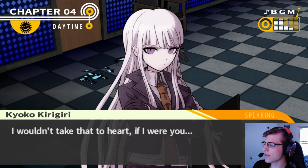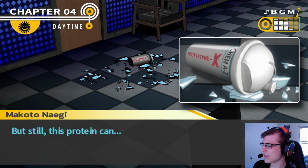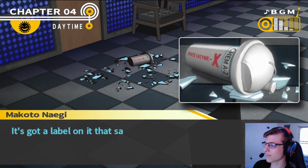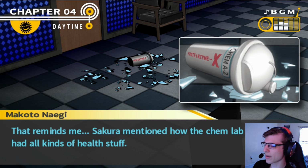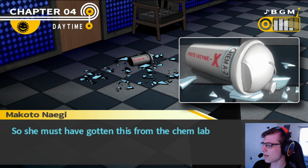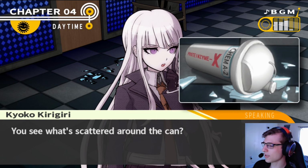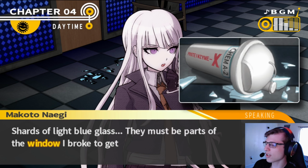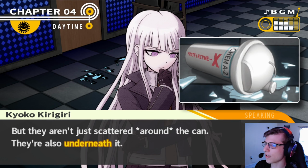Wrong. I wouldn't take that to heart if I were you. I know. But still, this protein can... It's got a label on it that says Chem-A2. That reminds me, Sakura mentioned how the chem lab had all kinds of health stuff. So she must have gotten this from the chem lab. Just a second. But that's strange. Huh? What is it? You see what's scattered around the can? Glass. Shards of glass. Light blue glass. They must be parts of the window I broke to get inside. Correct. But they aren't just scattered around the can. They're also underneath it.